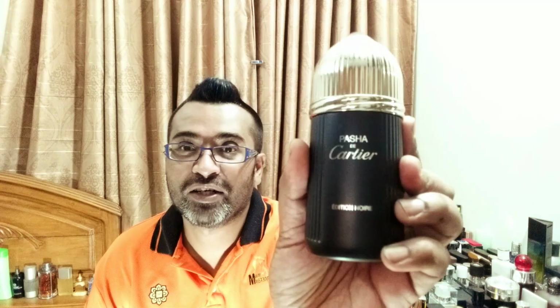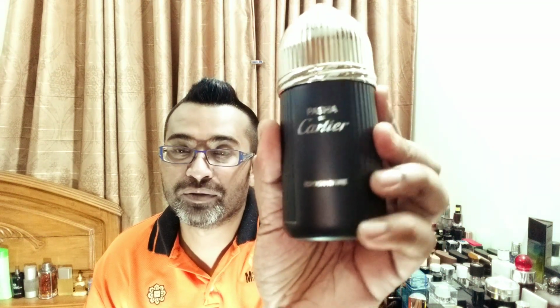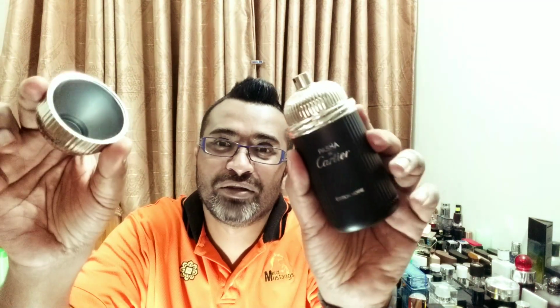Look at that, Pasha de Cartier Noire edition. They have the regular Pasha de Cartier, which is closer to Ralph Lauren Safari, I think. But this one is much more modernized, sweet, spicy, leathery. The fragrance is just an absolute beast. If you check out the bottle, there's nothing like this.